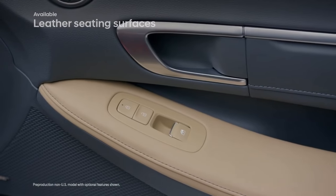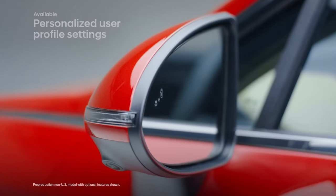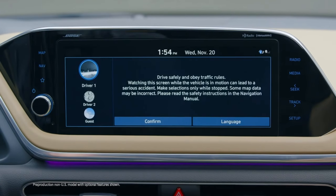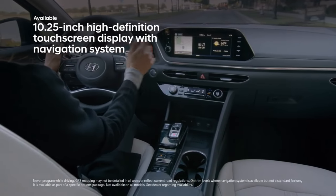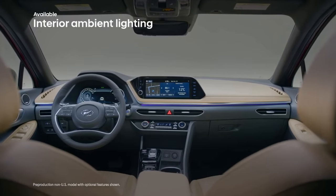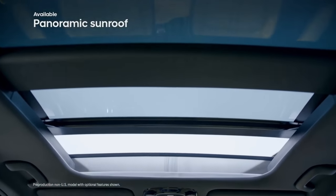Sink into available plush leather seats and stretch out in the spacious cabin. Sonata is pure comfort. With personalized profiles for two drivers, your experience is tailored to you, with driver seat and side mirror positions, multimedia and heads-up display settings, and more stored and accessible at the press of a button. Speaking of customization, the high-definition touchscreen allows you to split the screen between three different viewpoints, so everything you need is front and center. Ambient lighting available in 64 colors lets you add a more personal touch. Now you're ready to open the panoramic sunroof and start your journey.